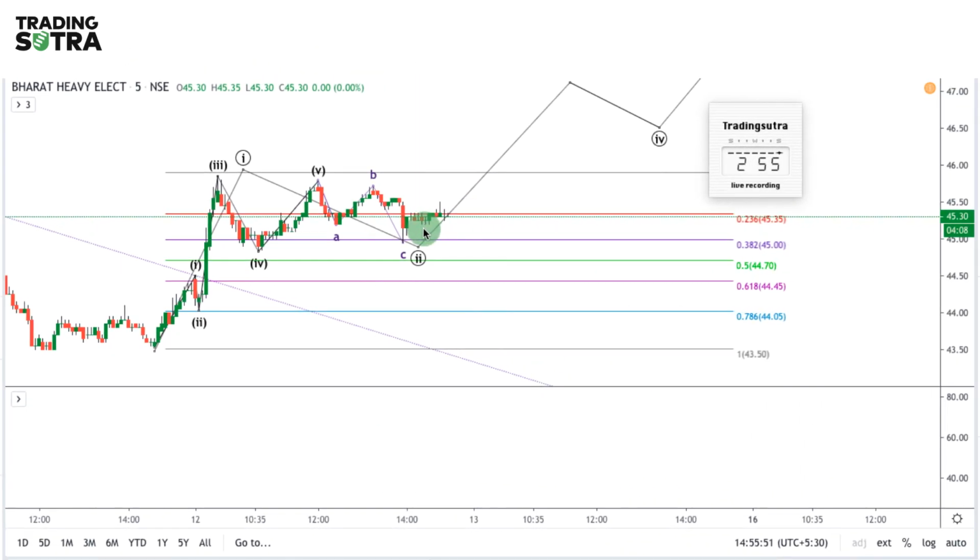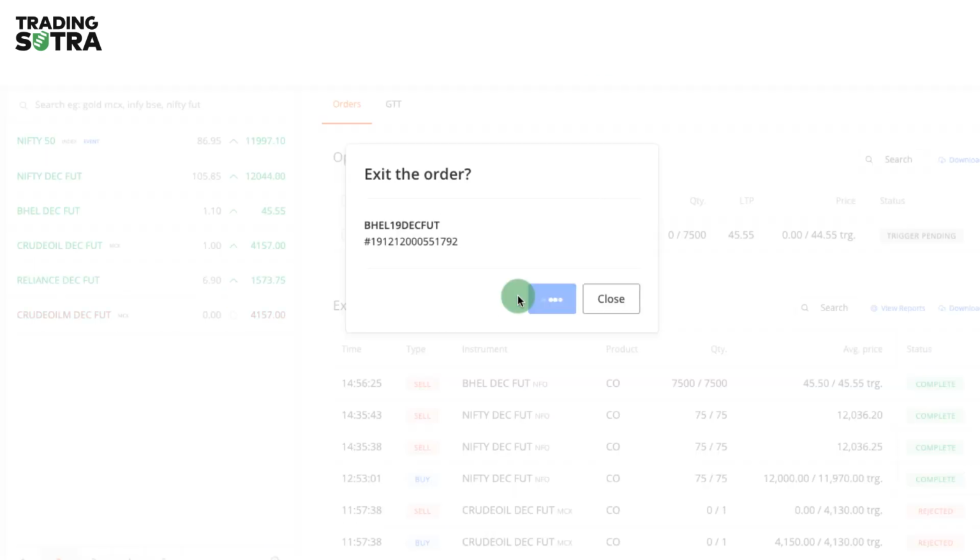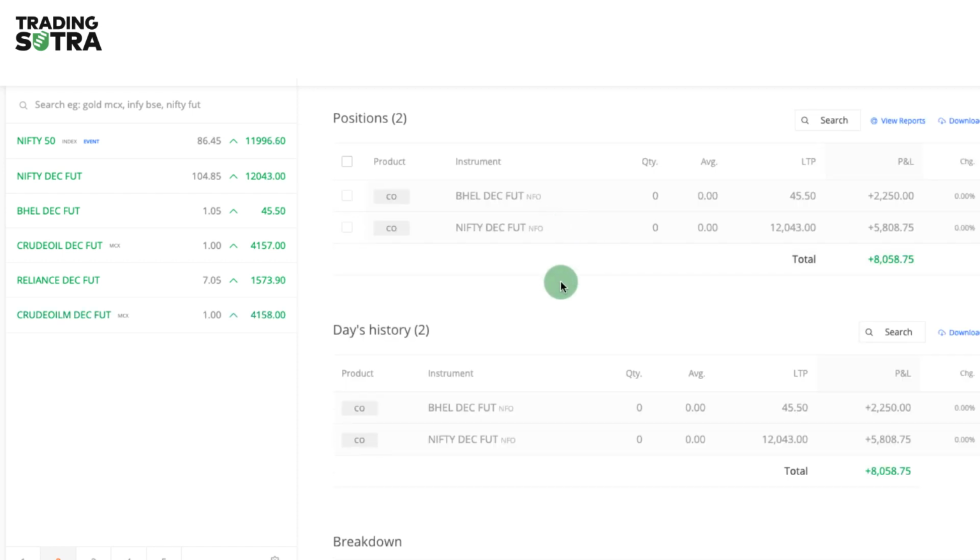Talking about Bhel, it is right now in the consolidation phase. So I will not wait for 3:15 p.m. I will square off my position now. So this is the Bhel position, and I will square off this. You can see that I have squared off all my positions and my day's profit is around 8,000. Unfortunately Bhel has not worked, and we'll see in the later sessions.